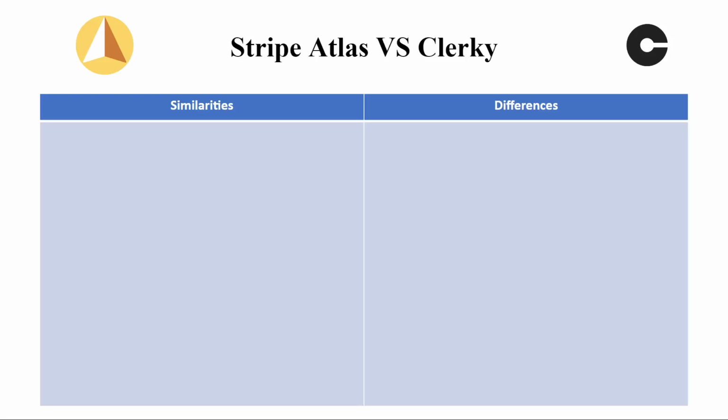In this video, I'll be reviewing Stripe Atlas versus Clerky. So let's get started. First of all, we're going to look at the similarities and then move towards the differences.